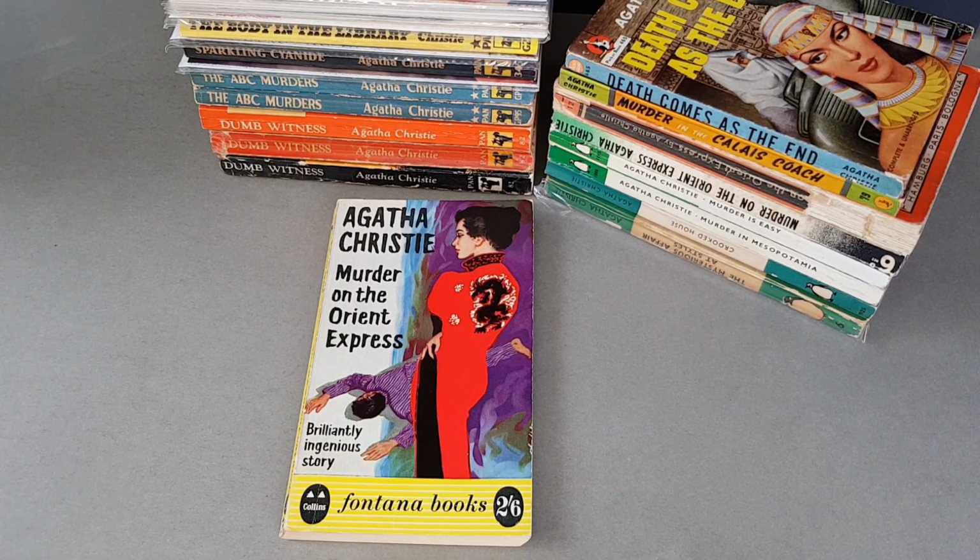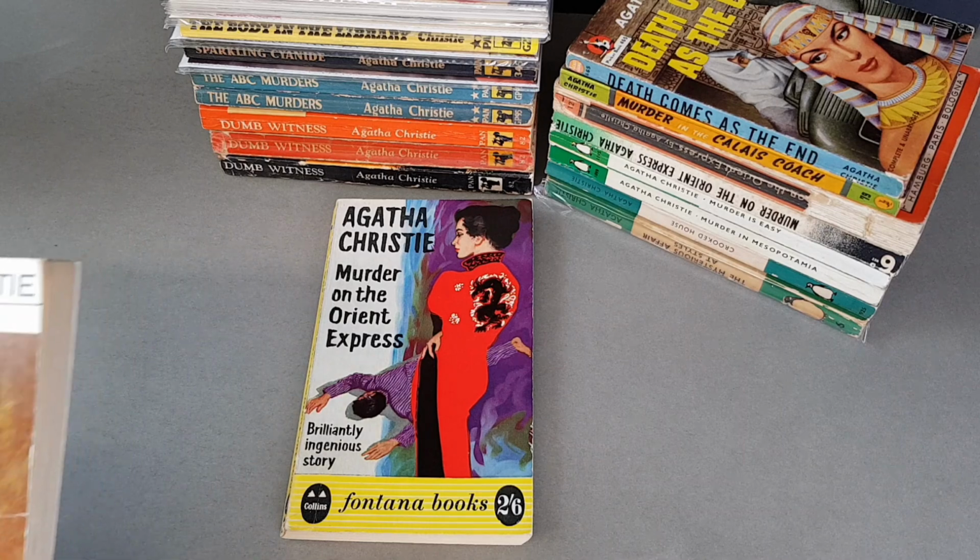To be honest, the artwork on those is a little bit basic. A lot of them aren't by named artists. They're just Fontana house artists working for Collins. And perhaps they're not amongst the best. But I did particularly like that one. Then we've got a few by Tom Adams.